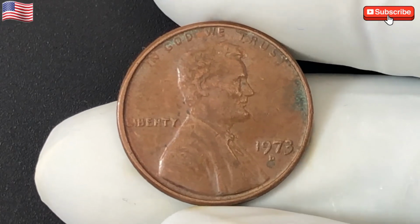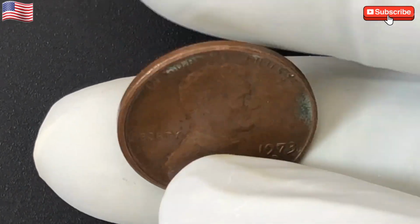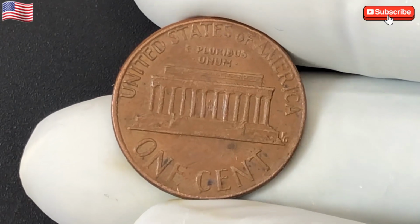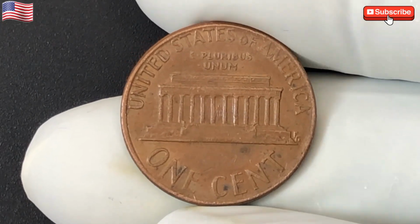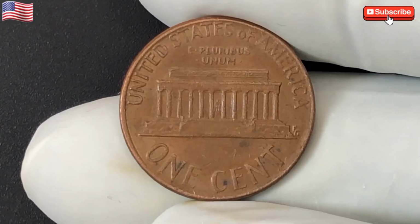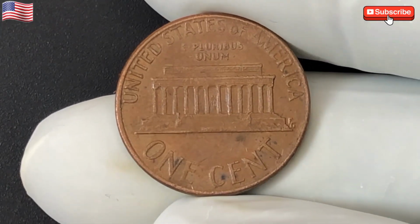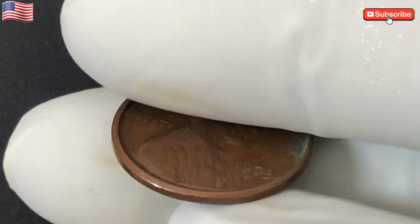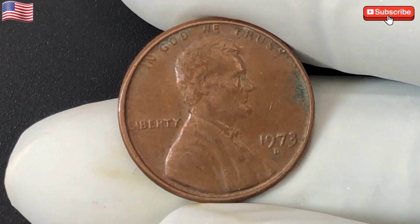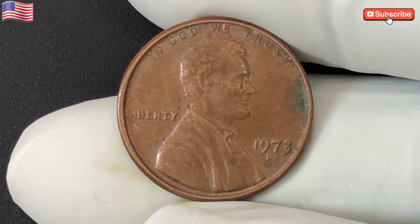When you think of a penny, you probably think of something small, unremarkable, and worth only 1 cent. However, a penny in excellent condition can be worth a lot more than its face value, especially if it has been well cared for and stored away from circulation. If you have a 1973 penny that's still in great shape, you might be surprised to learn that it could be worth much more than you think.